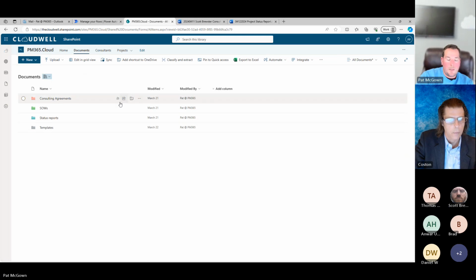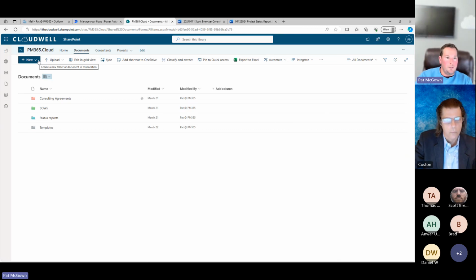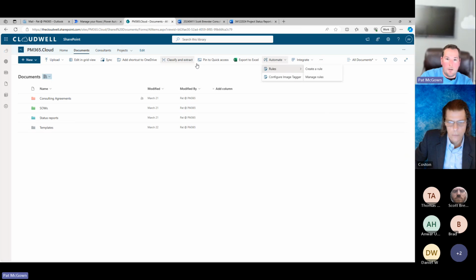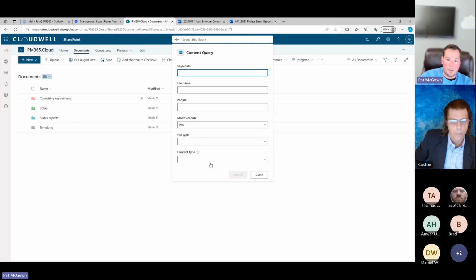So again, this is very straightforward. Once content assembly is enabled at the Microsoft 365 admin center level, right? Step one, you have to create your Azure subscription. Step two, enable specific services you want to enable. You then get the create modern template option available to you. So I also mentioned other things like rules, etc. By nature of having that Azure subscription, you get the rules option here. So like some other hidden content query, this is content query as well. So you get some other great features just by enabling your Azure subscription currently.